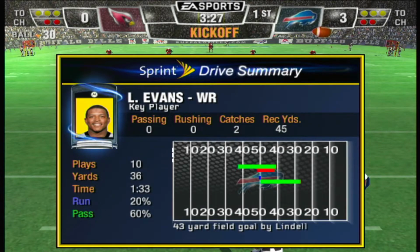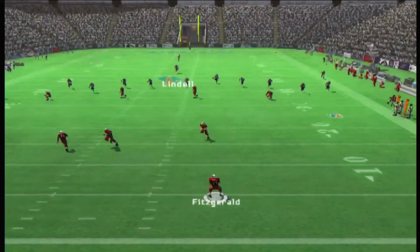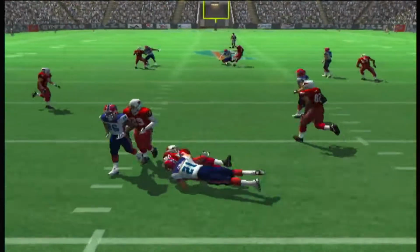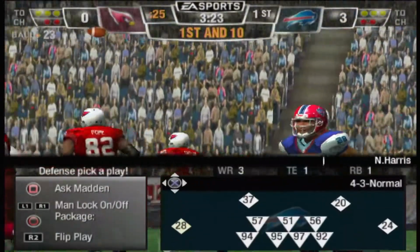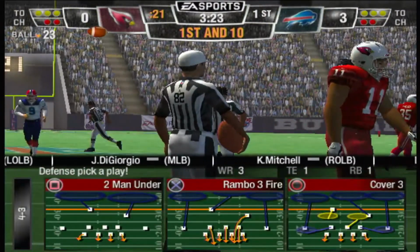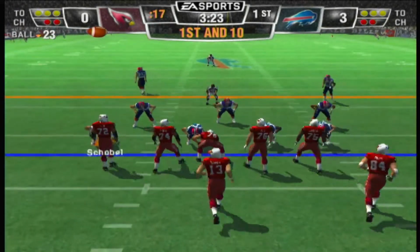Buffalo looks ready to kick it away. Fitzgerald back to return. He kicks it. From the six. Arizona trying to push this one all the way down the field for the lead. The Cardinals will start the drive at the 23-yard line. First and 10.